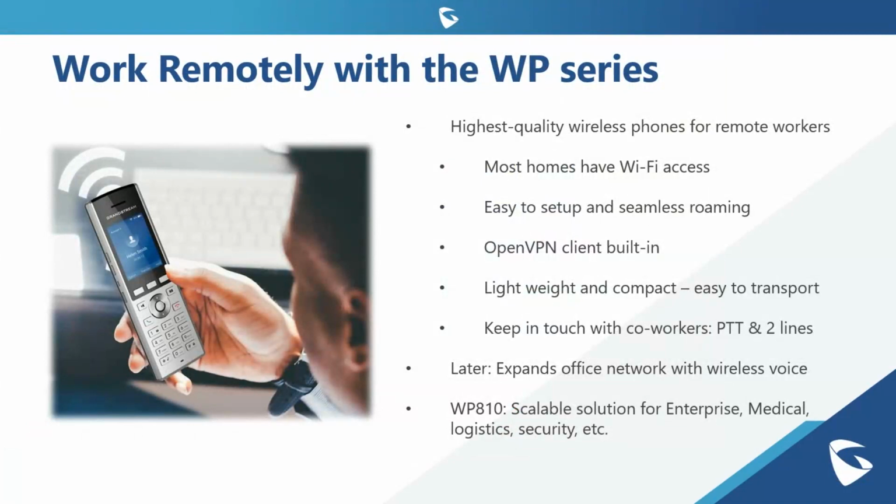Work remotely with the WP series. This is the highest quality wireless phone for remote workers from GrandStream. Most homes nowadays have Wi-Fi access, so it's really great. It actually has 7.5 hours of talk time and 150 hours of standby time, so that's about 10 days that you don't have to charge it most of the time. It's easy to set up with seamless roaming. It also supports OpenVPN.